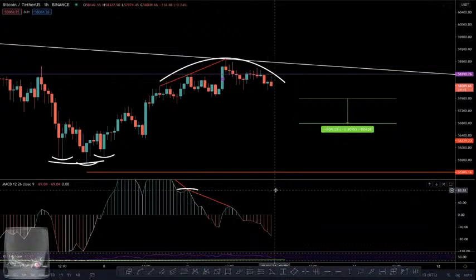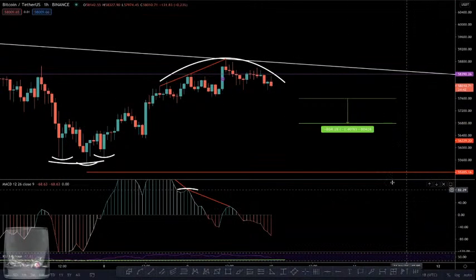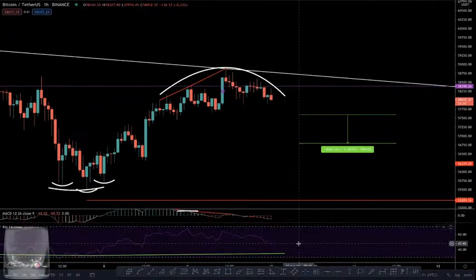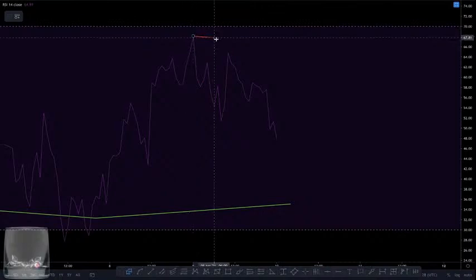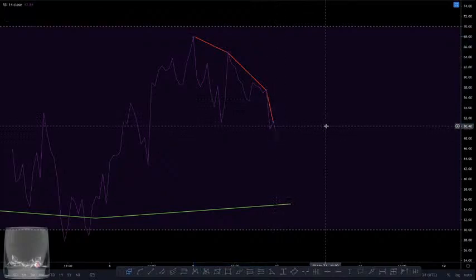So that's okay. Another thing I was going to show you is not only on the MACD where we're seeing this, but now let's go to the RSI. So look at the RSI. Again, this is the low time frame, 1 hour, but we're looking for this on the high time frame for our major reversal, okay?